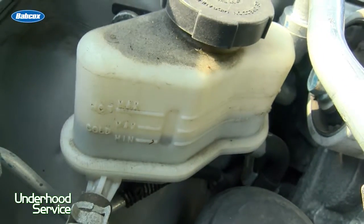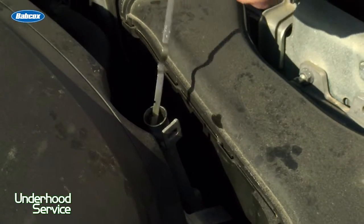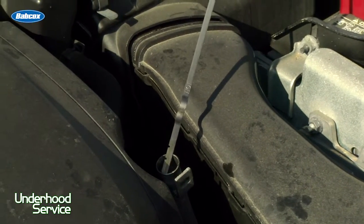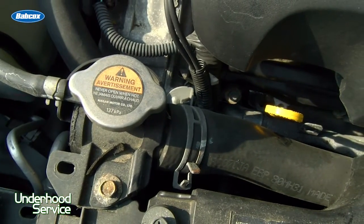Number 1, check the fluid level. If you see a leak on the bottom of a vehicle, check the reservoir from where it's leaking from. This could be the engine oil, transmission fluid, brake fluid, or even power steering fluid. Make sure that the level is where it should be. If it is down, well, that's a sign that there's a leak.